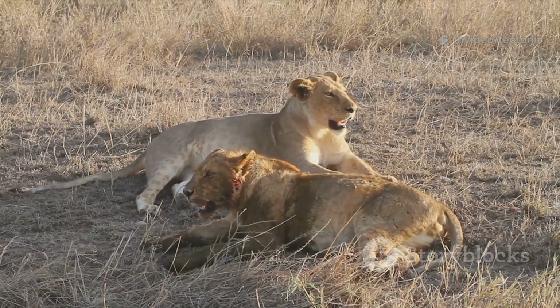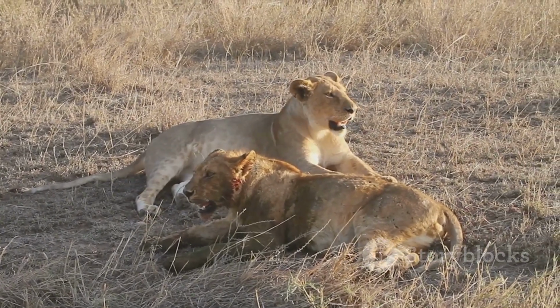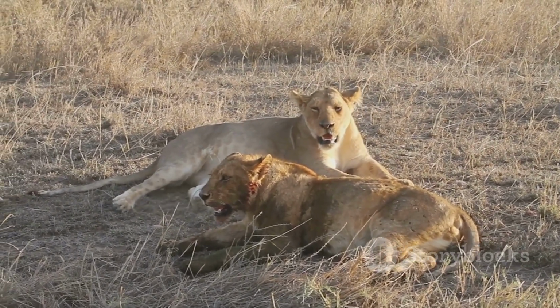It is this intricate social life, this reliance on family and cooperation, that truly sets the lion apart from other big cats and allows it to thrive as the undisputed king of its domain.